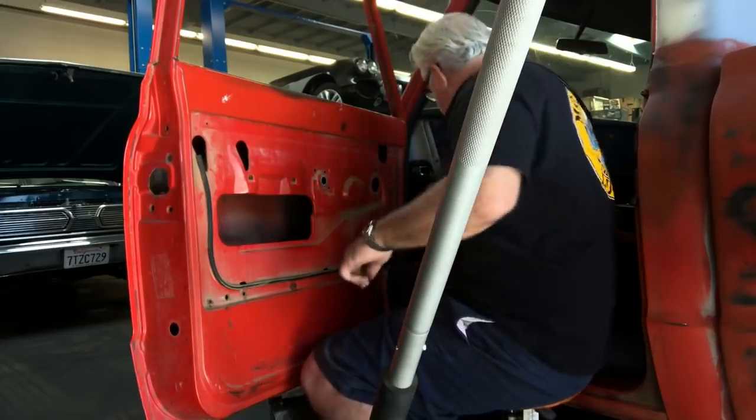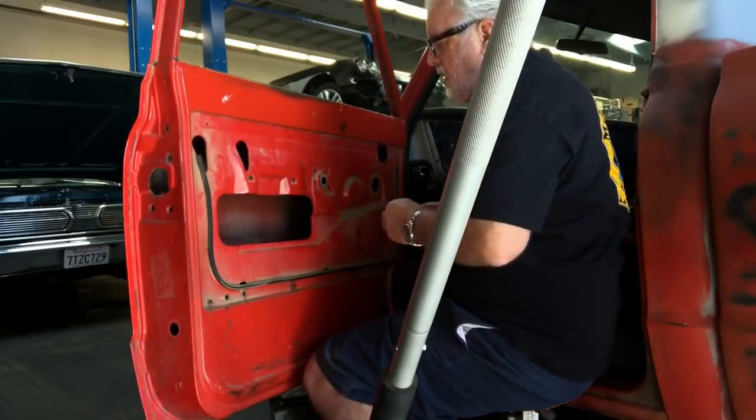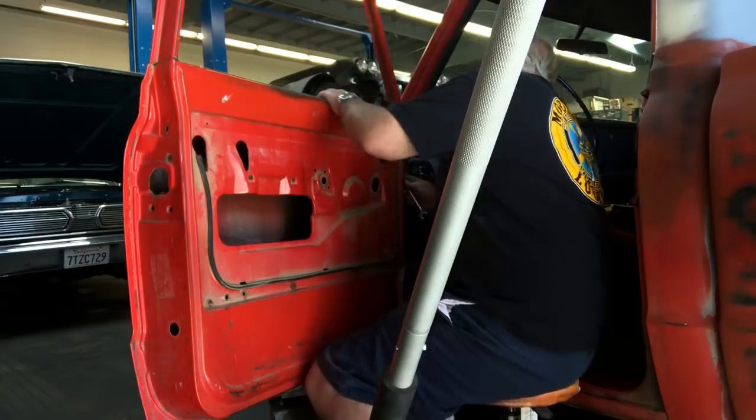Once you get the top bolts in, make them snug, but not tight. You need to be able to move it around.